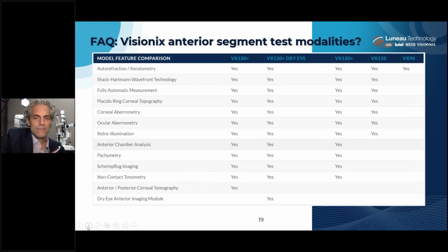So I've mentioned almost interchangeably the VX130 autorefractor and the VX120. Here you just see a chart of the different testing modalities that are available in both or any of these instruments. So just some subtle differences that we can talk about in more depth a little bit later. But I just wanted you to realize that as far as what we'll call an autorefractor, or anterior segment analyzer is really the better term.